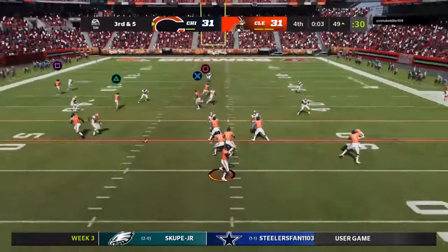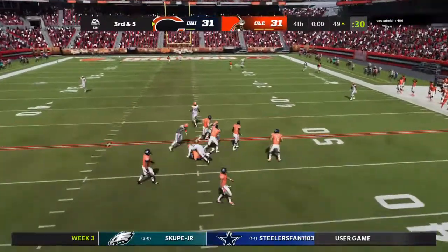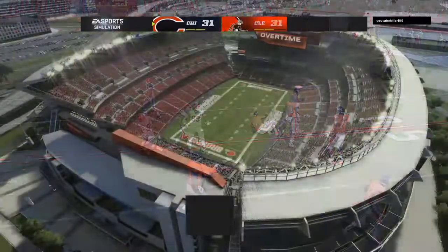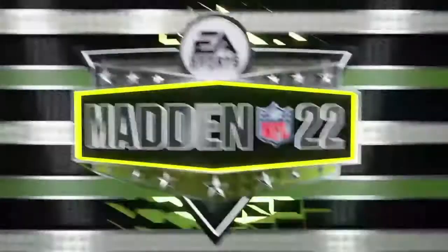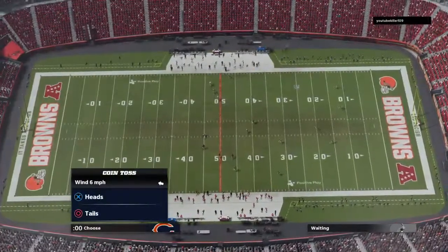They'll fake the handoff, now Fields. Nowhere for Fields to turn, and down he goes. It's a little teaching moment here. Overtime rules. Remind us how this goes, partner.